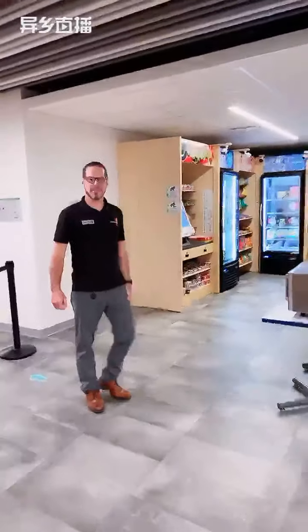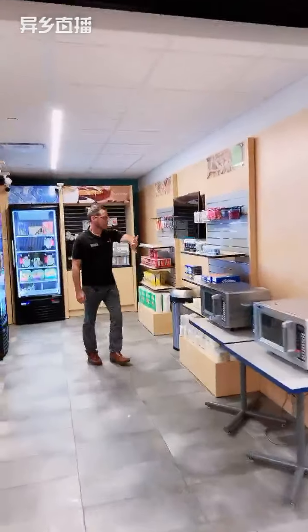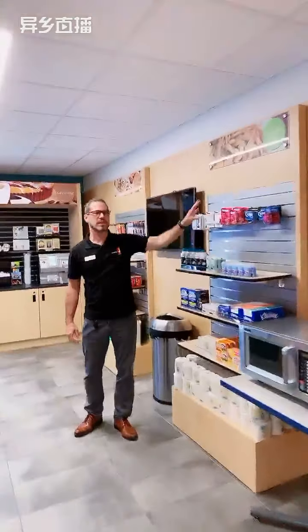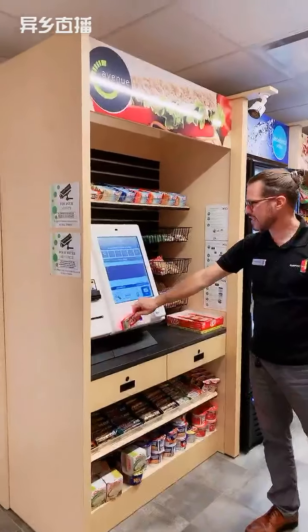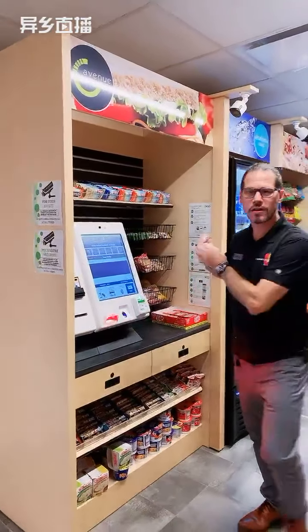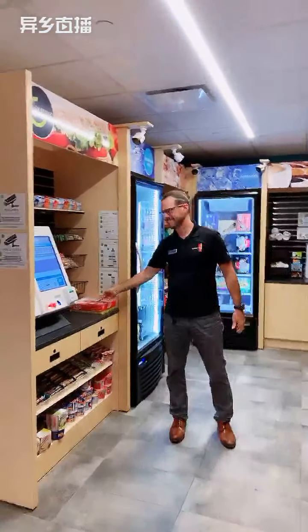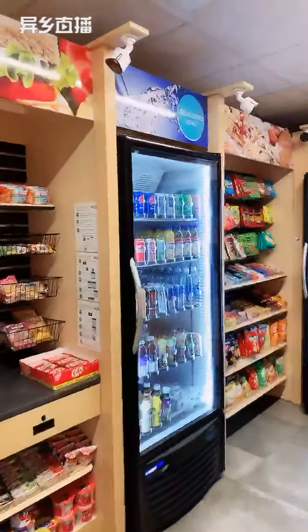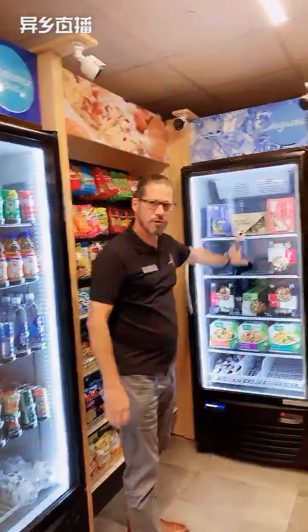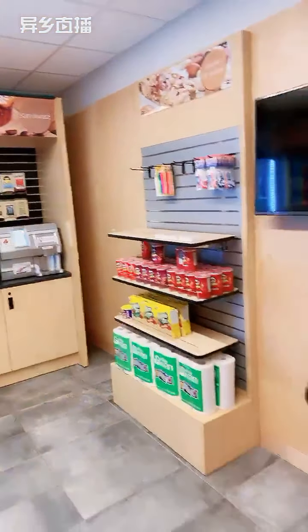This is our mini market. So you have microwaves available. You have all personal toiletries available. If you're hungry, you take the item, you scan it, pass your credit card, and you walk away. So it's considered an honor system. Soft drinks, power drinks, snacks, frozen meals, coffee, 2 o'clock in the morning, getting ready for an exam.